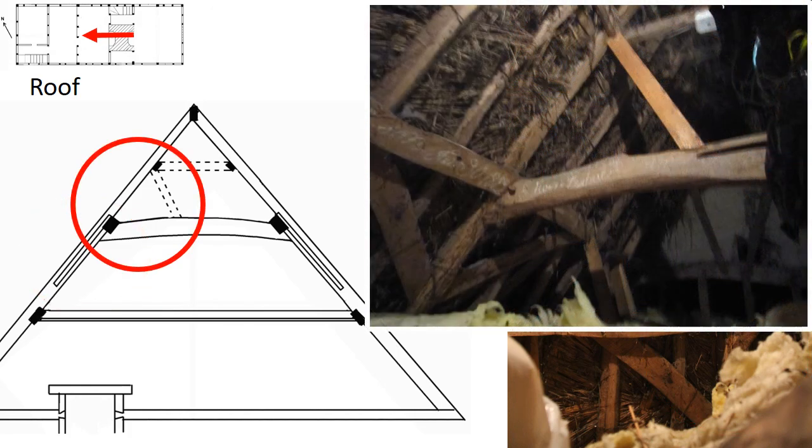With apologies for the blurred photo, but it shows some of the many additional support struts inserted into the roof, some of them very recent.